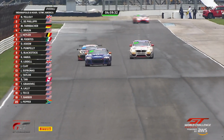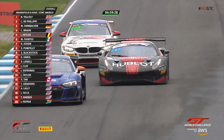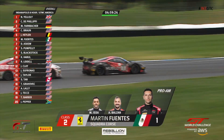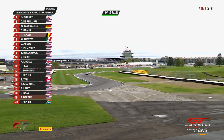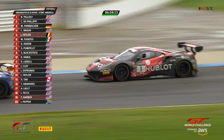But there is that number 1 Hublot Ferrari of Martin Fuentes, who has already clinched, and when he comes through, he will be able to say that he clinched a championship at Indianapolis Motor Speedway. That is sweet. That is really cool. Yeah. And I'm sure they'll have photographers ready to take the snaps there, crossing the line over the yard of bricks. Pretty cool stuff.